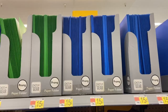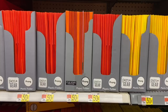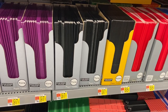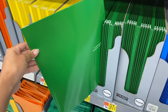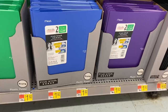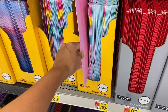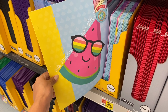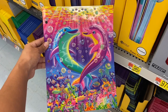Walmart also carries different color folders too, and these ones here are just 15 cents. And Walmart also has plastic folders here just for 50 cents. And these folders here are super cute. They're just 96 cents and they're also scented as well. You guys, this smells just like watermelon too. Who used to love having Lisa Frank stuff? When I was little, I used to have everything Lisa Frank.